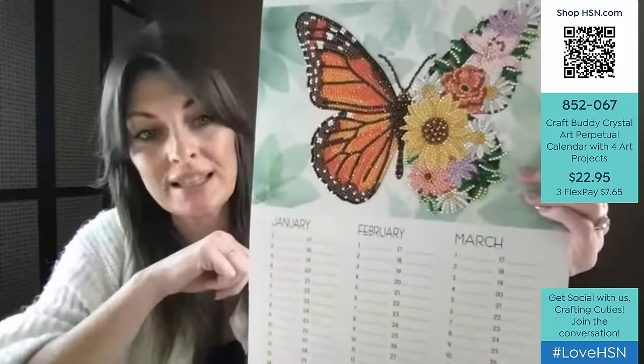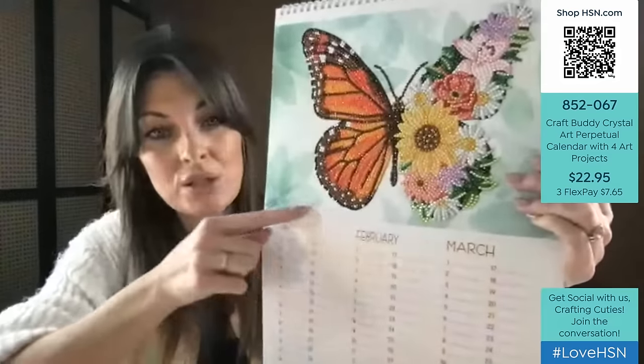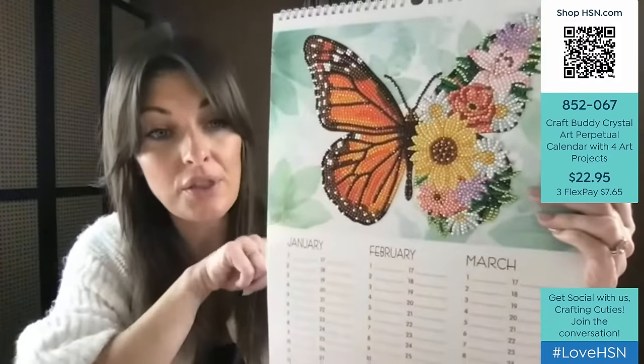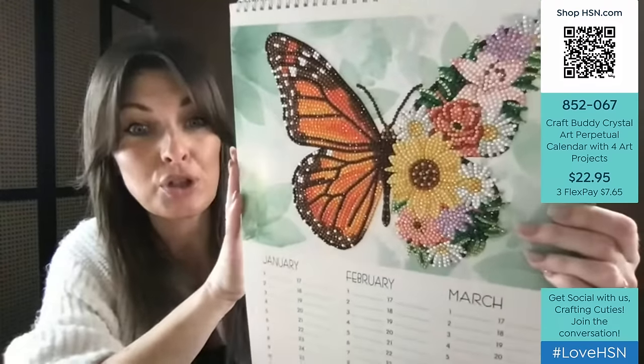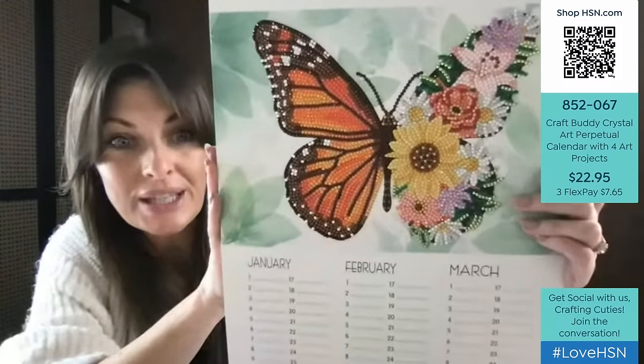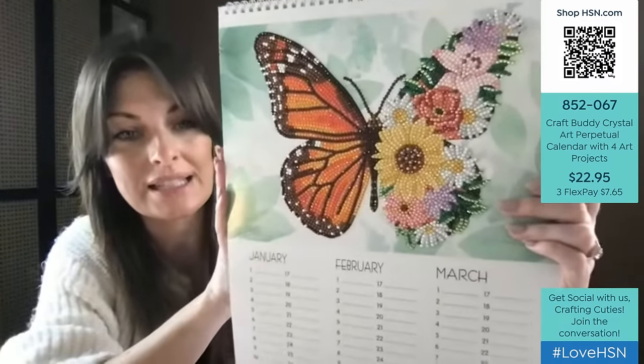But if you want to use it this year and then not again next year, the artwork isn't interrupted top or bottom. So you could cut those up and then use that and maybe put them in a frame. Maybe you want to use it as a background for scrapbooking, something like that. You could do that too. So you could use it after you finish with the calendar.